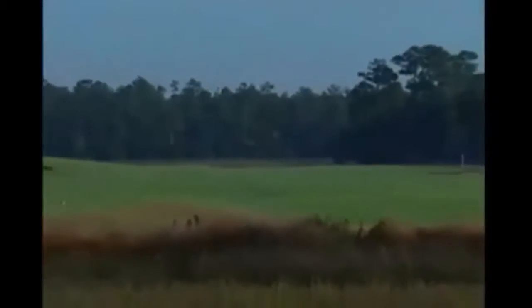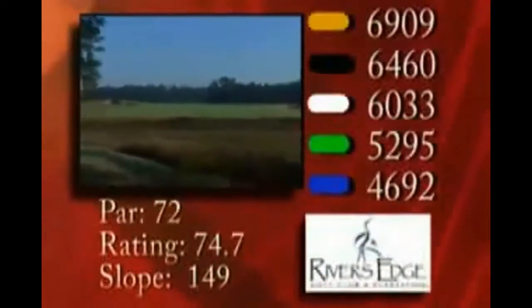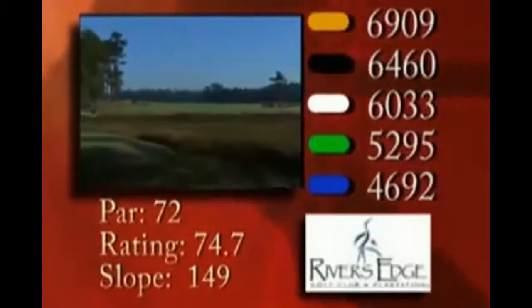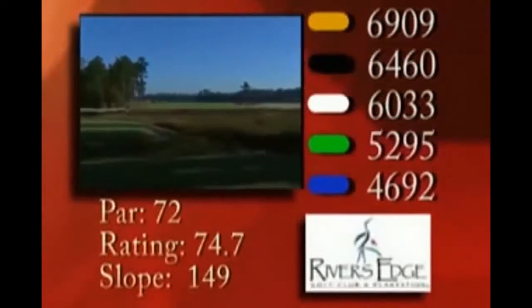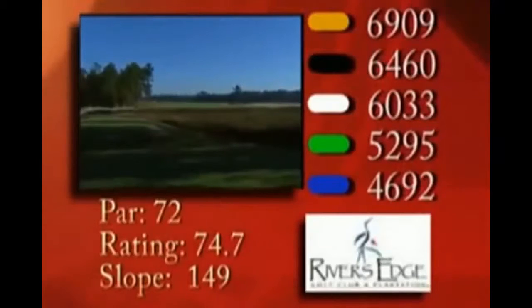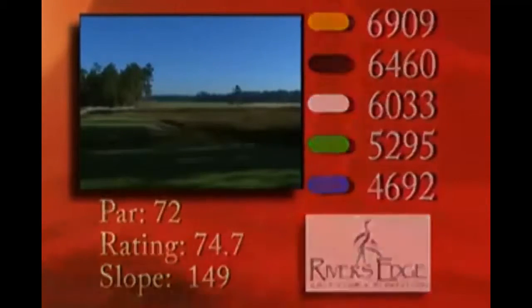Designed by golf legend Arnold Palmer, River's Edge offers 5 sets of tees. Take it all the way back to the gold tees, and this layout plays to just over 6,900 yards, with a course rating of 74.7 and an eye-opening slope of 149. Move it up to the forward black tees, and the course plays to 64.40.